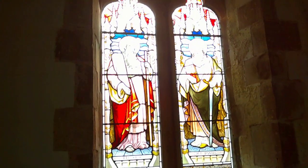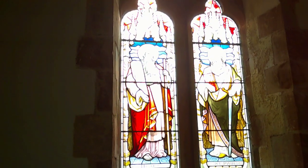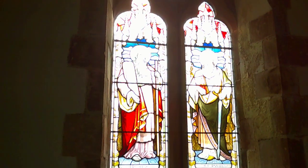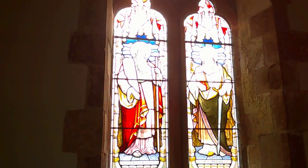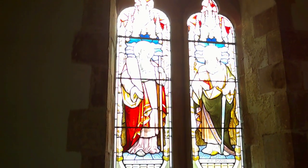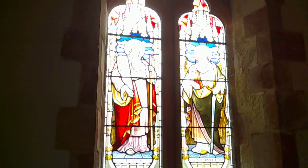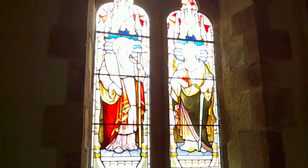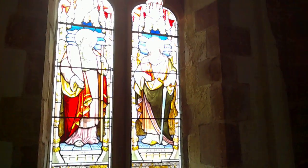Here we have Moses and St. Paul, the law and grace. This is to the glory of God in memory of the Reverend Henry Edwards, rector of Banningham, Norfolk, born 1803, died 1898, by his sons, the Reverend Anderson Edwards, vicar of this parish, which of course explains why you've got a Norfolk vicar commemorated right up here in the Cumbrian Fells.